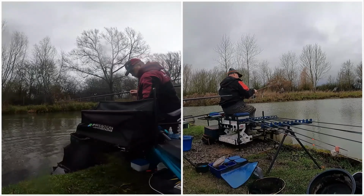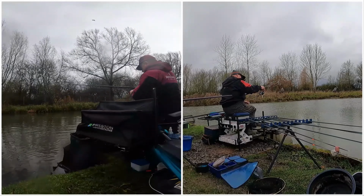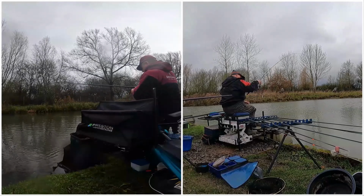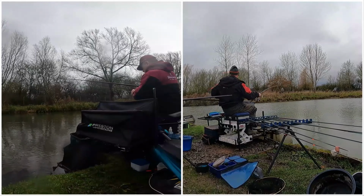I find it very difficult to do. And then sometimes I think it just works in Magoo's favour, because some of these big fish have seen it all before, and then maybe just go into his peg because there's no bait there. So no bait there, no danger.